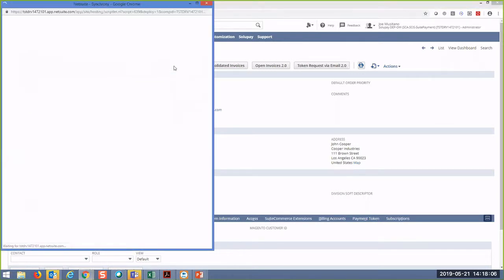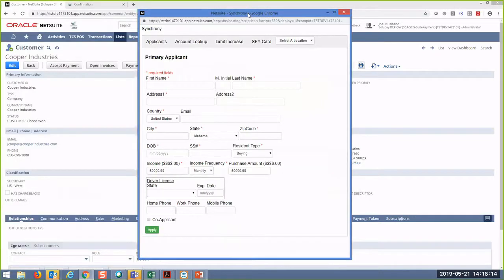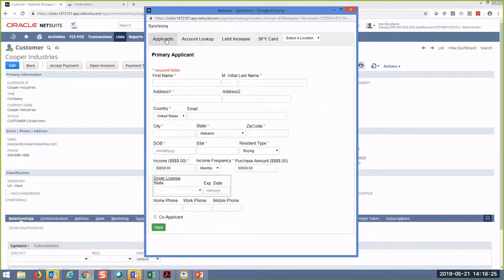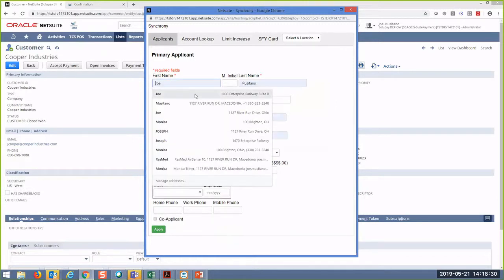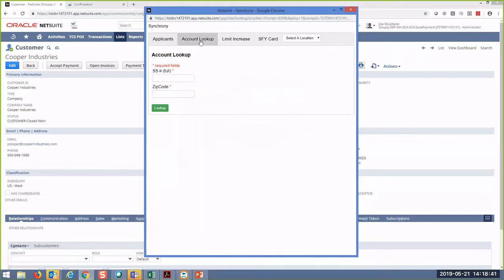So if you take a look at Synchrony, and you've probably seen Synchrony if you've ever bought a piece of furniture or a bedroom set, Synchrony typically is one of the options out there in the marketplace. But what is possible natively within NetSuite with Solupay's bundle, we have the ability to, again, support Synchrony. So you can have somebody apply for a Synchrony credit line within NetSuite, which is nice. Or if they already have an account, you can do an account lookup, a credit increase.